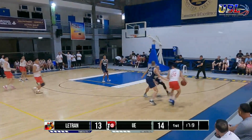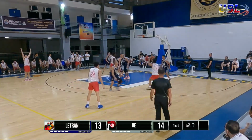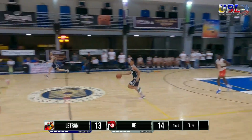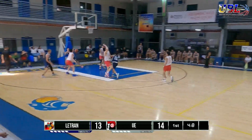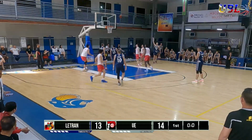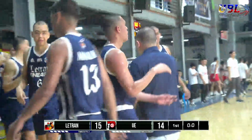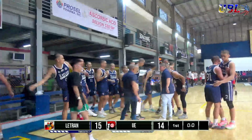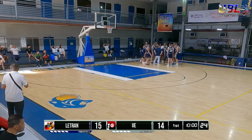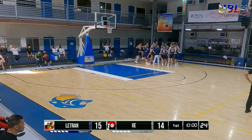Oh, missed opportunity. 17 remaining here in the period. They go to Alejandro, who stops and pops. 8 seconds remaining. Too tight for Manalili. Basket counts right at the buzzer. 15-14, finishing strong. Like I said, that will be our first period, folks. Yep, we will see you guys in a second.